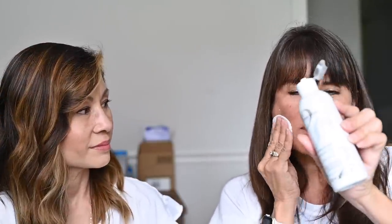You can always try the Too Faced skin tint. I just didn't want that to make my skin dewy and beautiful, versus the product I'm putting over it. We'll do one side with the primer and one side without. That means I got to clean my other side, and I'm just using my Embryolisse. It is a makeup remover, but it's creamy.